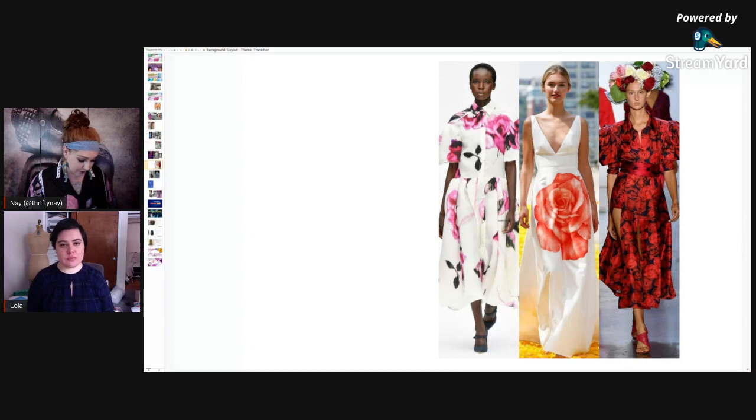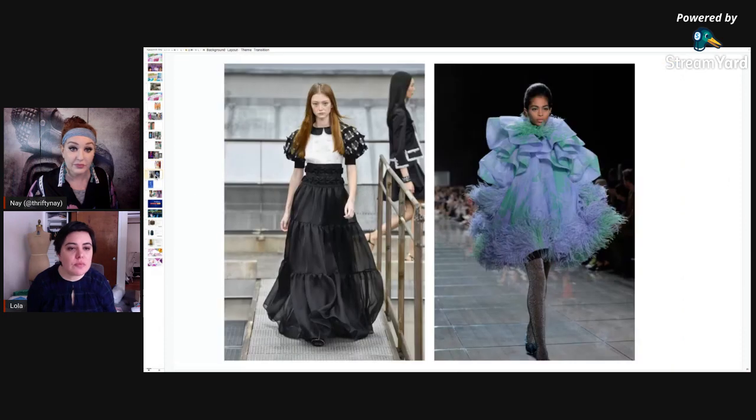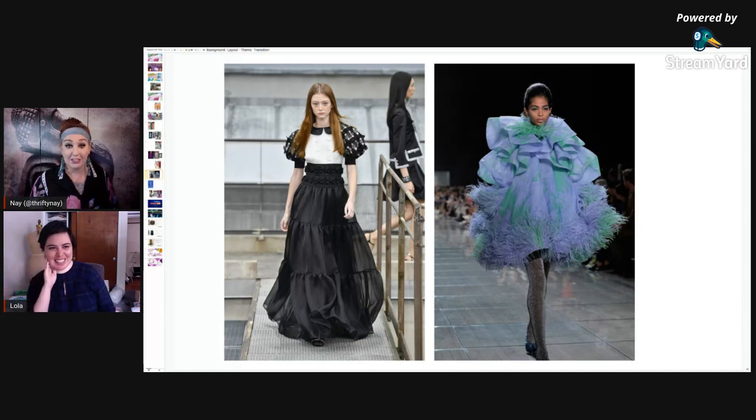Okay, so next one is yours. Okay, so this is similar, and you can definitely see the overlap with my earlier one, which was embellishments, but opulence and volume. Again, this is one of those things that I'm not really sure exactly how it will translate into real life, because this looks a lot easier to wear on the runway. I would not pull that dress on the right off like she's pulling it off.